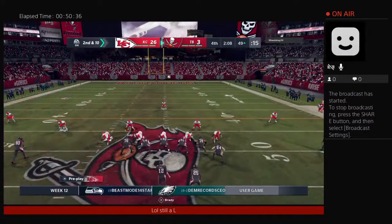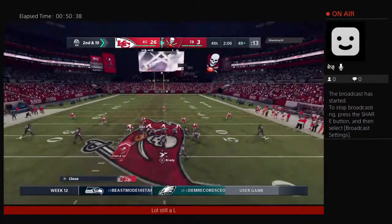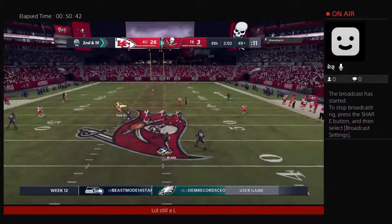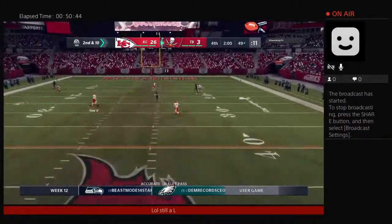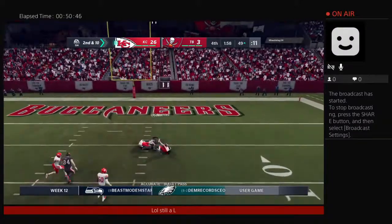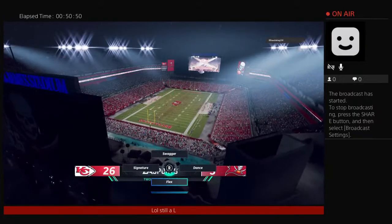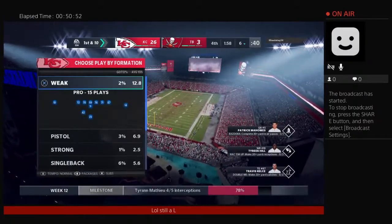Second and 10. They fake the handoff. Now Brady looking downfield for Godwin. And my goodness, another interception. It's the Honey Badger, Tyrann Mathieu.